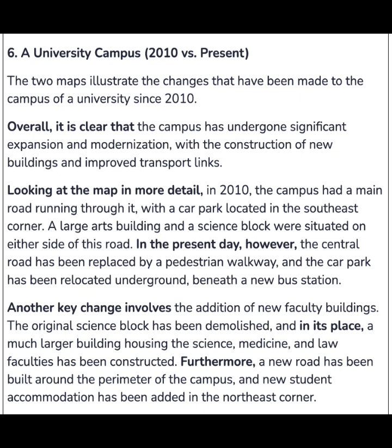In the present day, however, the central road has been replaced by a pedestrian walkway, and the car park has been relocated underground, beneath a new bus station. Another key change involves the addition of new faculty buildings. The original science block has been demolished, and in its place, a much larger building housing the science, medicine, and law faculties has been constructed.